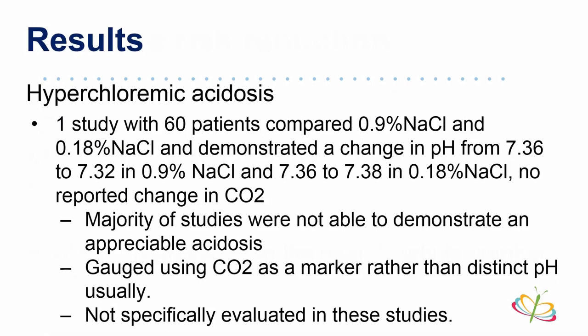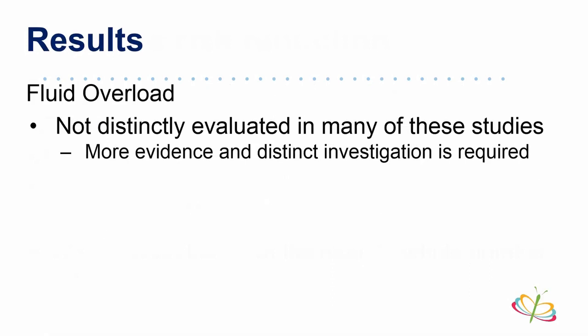There were no reported changes in the bicarb, and a majority of studies never appreciated an appreciable acidosis, but they just kind of gauged it with bicarbs as they did their electrolyte evaluations. So again, they said we can't make a good quality statement on this. There hasn't been enough evidence. We recommend more studies go into that.